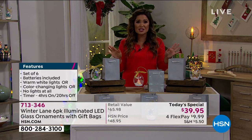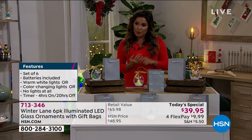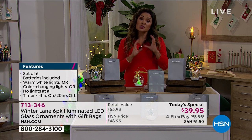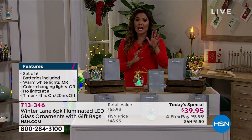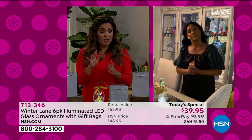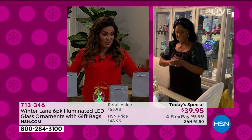I love to comparison shop, I'm just like you at home. The best, most comparable thing that I could find, Alexandra, was on a big home decor website that a lot of people use. It was a snowman in a glass globe. It did not have snow inside. It was not a beautiful hand-blown glass ornament, but it was one, and it was about $40. We're giving you six with the lights, with the snow, with the bags, with the batteries.